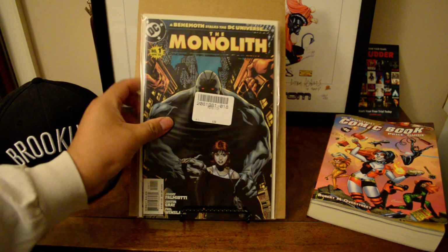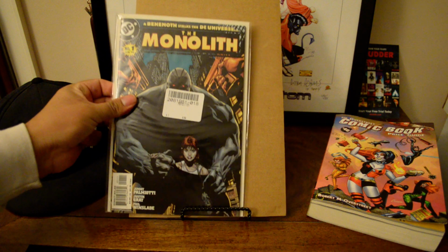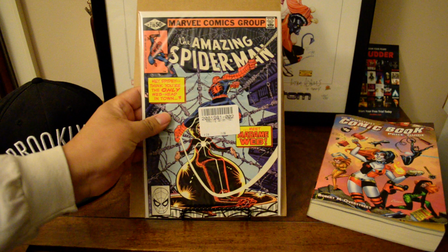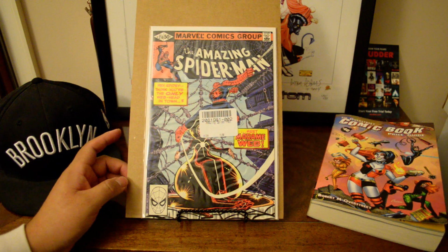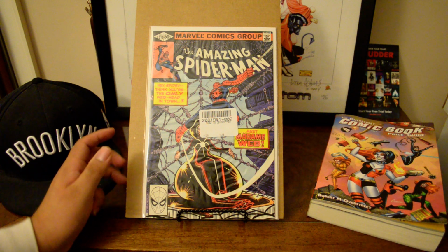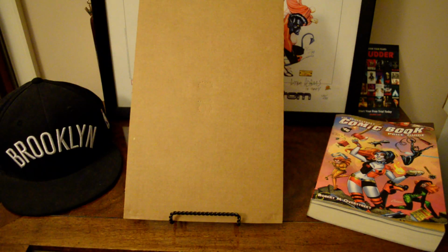Let's see if I can remember. I gotta look at this, but it's Monolith #1 that was rejected, the first appearance of the Monolith, early DC comic. Amazing Spider-Man 210, first appearance of Madame Web. Just looking at it now, I don't see any ticks. So maybe something inside, maybe something on the back. I'll double check. But that would have been nice getting that as a 9.8.